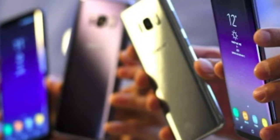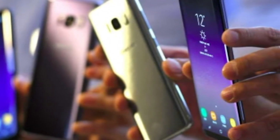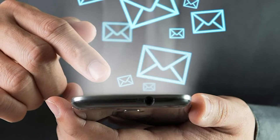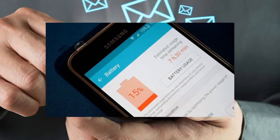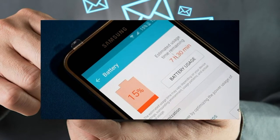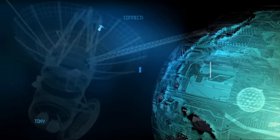Our phones are our convenient computers, allowing us to work while on the go. Understandably, it can be nerve-wracking when you're trying to respond to your manager's emails while on the last 15% of battery power. Hello, guys. I'm Corey, and as promised, I have all new tech news.